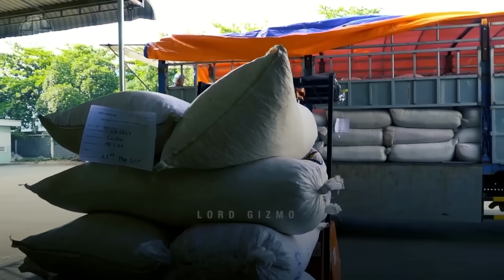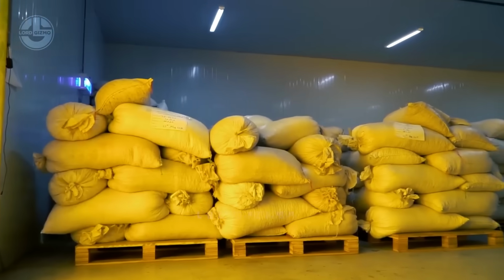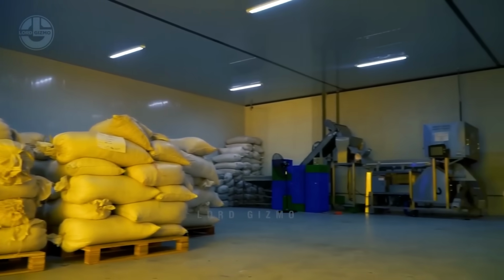Once they are all dried out, they will be placed into packaging. This is in preparation for the delivery to the processing facility.